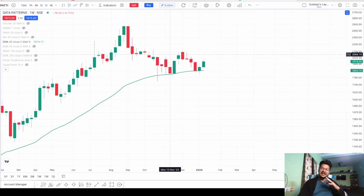In fact, if you buy a stock at the 200 days moving average, then I would say that is the best possible entry you can have, at a very good price.